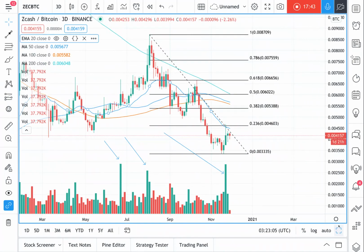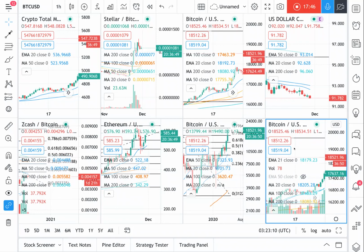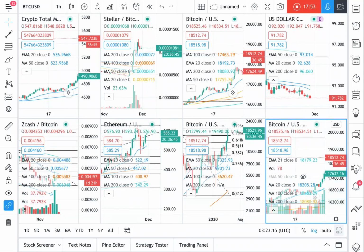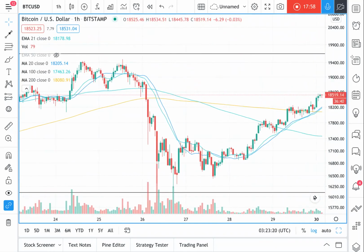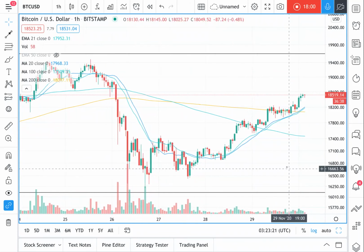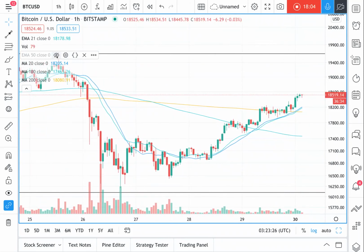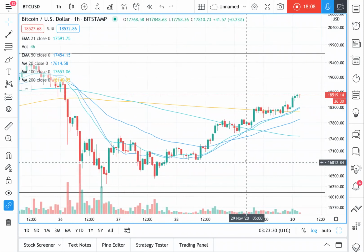Sorry, let's have a look now at another chart. So let's have a look at Bitcoin. We've not looked at Bitcoin. I've got the hourly chart on Bitcoin, and it's got above all its moving averages again, which is interesting. We'll look at the 50. So we're above all these hourly moving averages again.